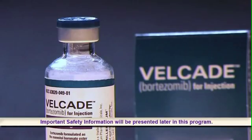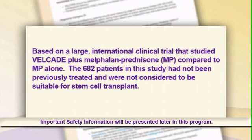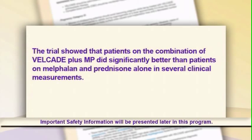Velcade was FDA approved for previously untreated patients with multiple myeloma based on a large international clinical trial that studied Velcade plus melphalan prednisone compared to melphalan prednisone, or MP, alone. The 682 patients in this study had not been previously treated and were not considered to be suitable for stem cell transplant. The trial showed that patients on the combination of Velcade plus MP did significantly better than patients on melphalan and prednisone alone in several clinical measurements.